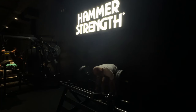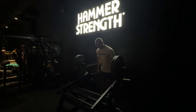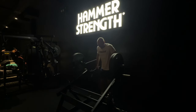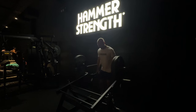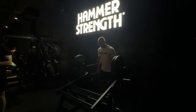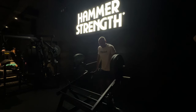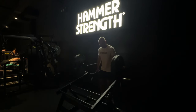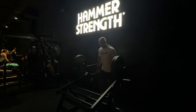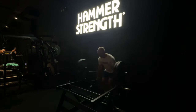Last exercise was a machine shrug. Note that how I place the plates on the top pin makes the exercise much lighter because of the axis, and I could have used less weight and just put the plates on the bottom. I try to keep my back slightly bent forward in the beginning and do a bit of a mid-trap shrug, and then when I fatigue there, I get completely vertical and do a completely vertical shrug, targeting the upper traps a bit more. And that is done.